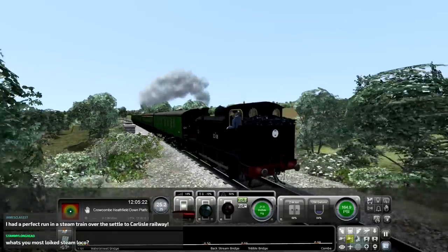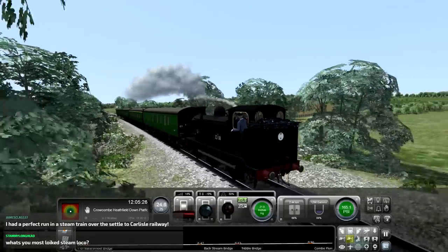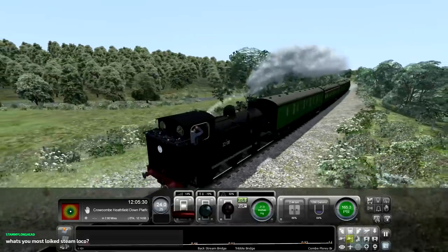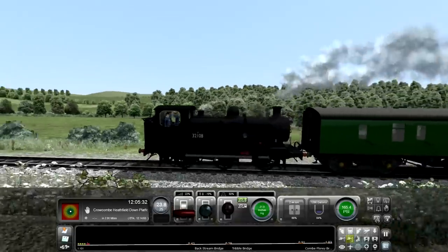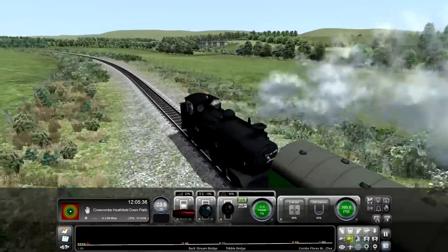That's it. Look at this. Just taking in the sights. Yes, this is the one thing Trainsim doesn't have, is the smell. If you could get the smell from this, oh, it would be beautiful.